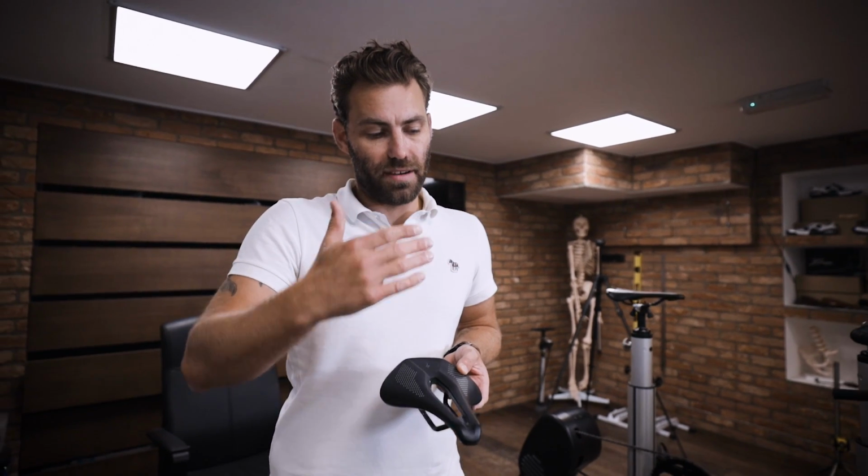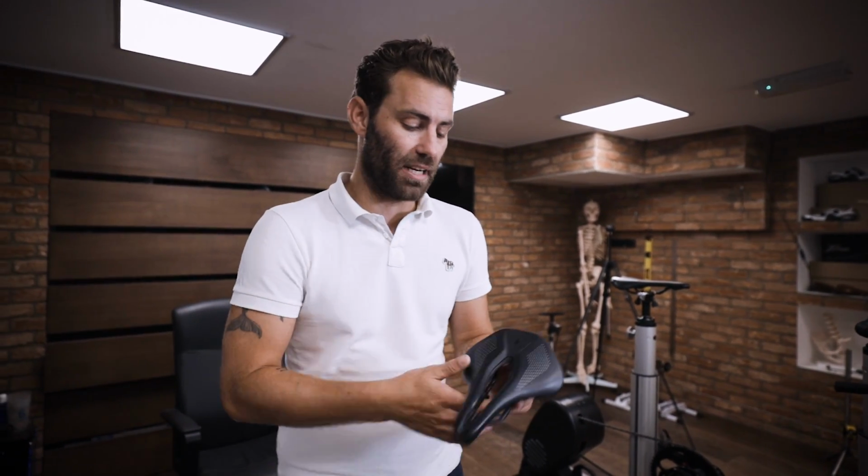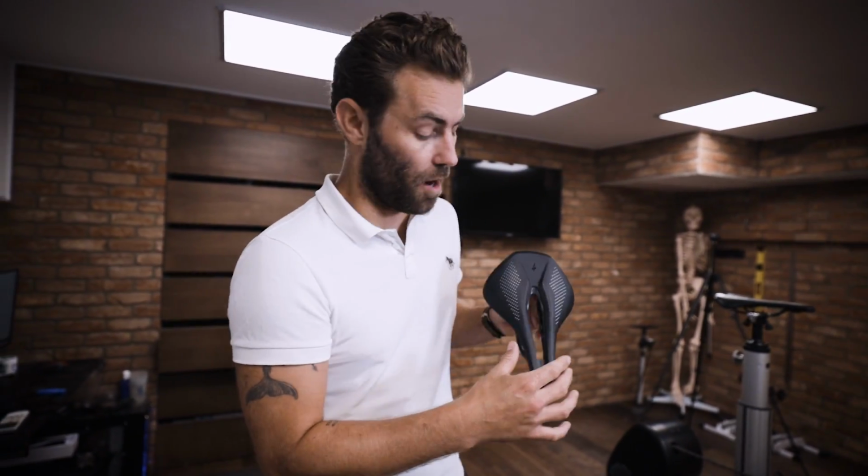So as a result, you end up with saddle issues, but you also end up potentially with neck and shoulder issues as well. My point is that by trying to clear the width of the saddle, most people tend to sit slightly further forward onto the nose of a noseless saddle.